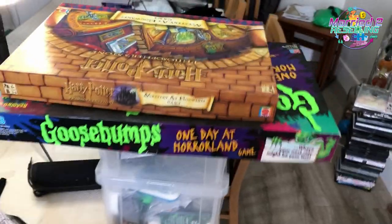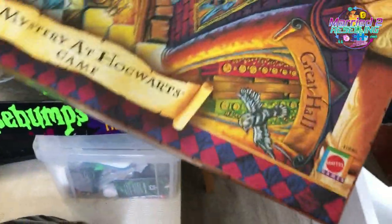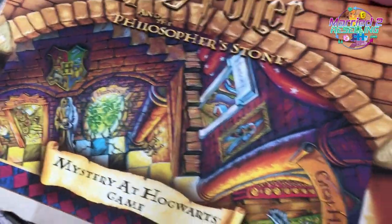We're back from the garage, garden sale trail, whatever you want to call it. And we did okay. We only went to three stalls though, because we spent all our money. We'll show you what we got. First of all, I grabbed a couple of games. Harry Potter, Philosopher's Stone. I didn't look these up or anything, I just grabbed them.